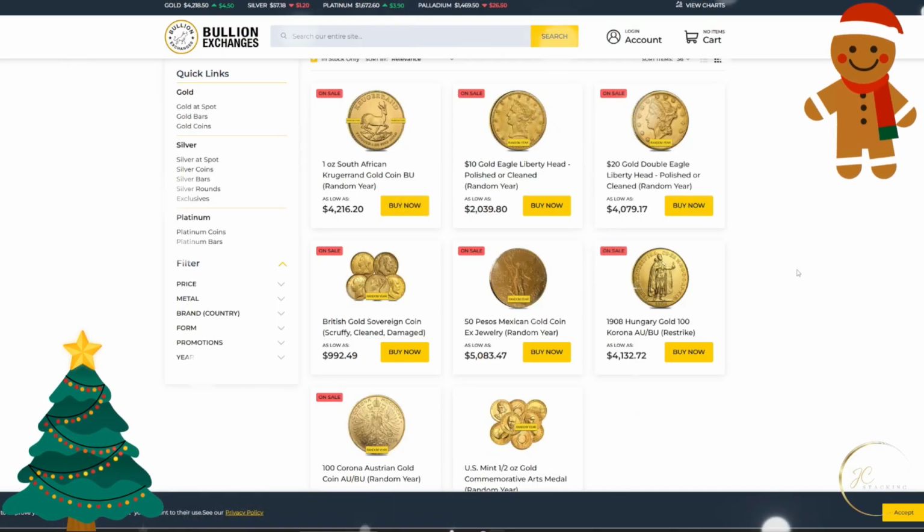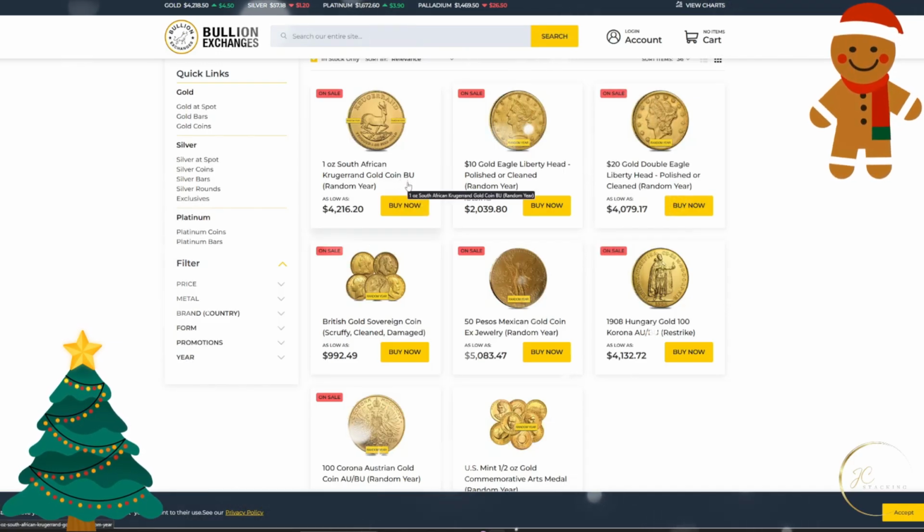Moving on, gold options. 1 ounce South African Krugerrand. So this is an actual coin because it's produced by the South African Sovereign Bank. BU is advertised here, that means brilliantly uncirculated. And I would pay attention to what you're buying.